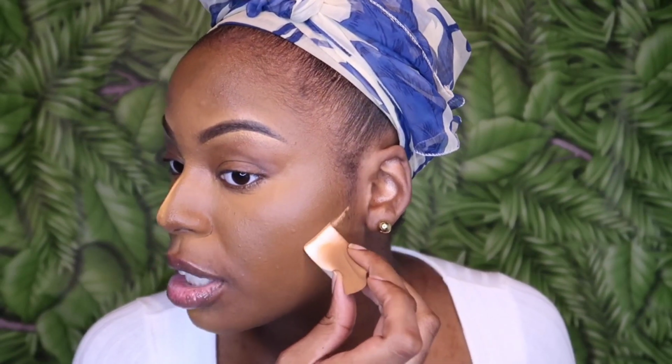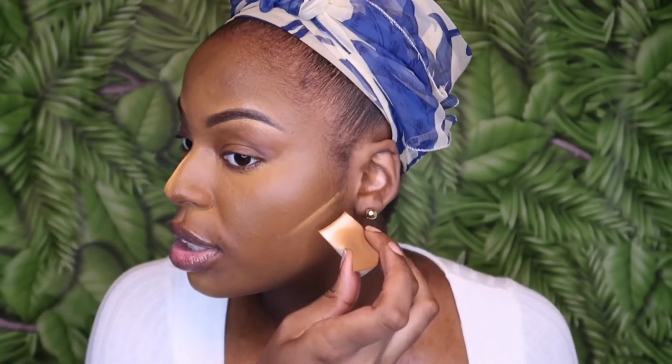And what I'm doing right now is kind of like reverse contouring, but I did not put anything down here but powder. So this is just going to brighten that area under my cheeks, just to kind of give me a little bit of definition under there. So it's like fake concealing, fake contouring.